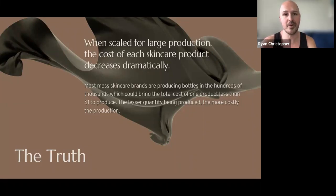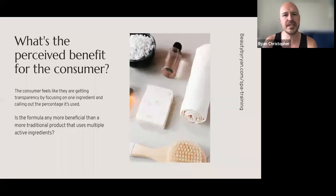The formulas aren't any more special or any more unique than what you're going to find from any other brand that might be charging a little bit more. Let's dive into some of the individual products. What is the perceived benefit for the consumer? The consumer feels like they're getting transparency by focusing on one ingredient instead of calling out the percentage that it's actually used. But as I asked before, is the formula any more beneficial than a more traditional product that uses multiple active ingredients? Not actually. And I'm here to tell you that's the absolute truth.